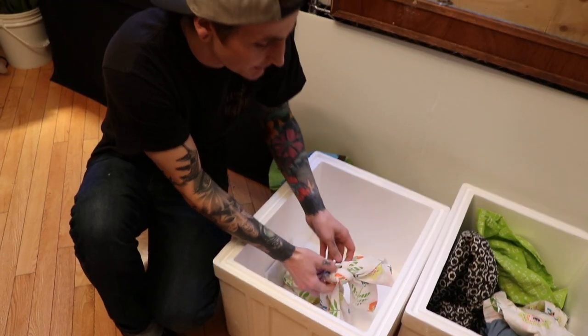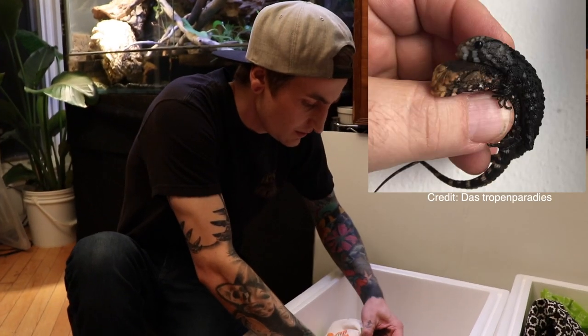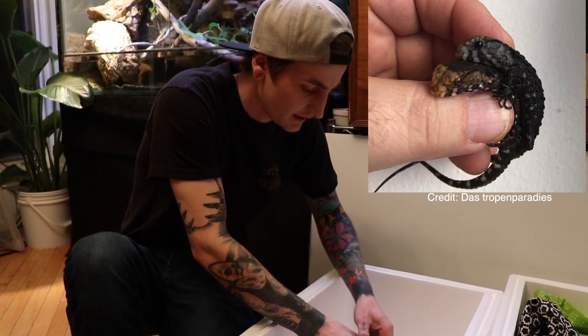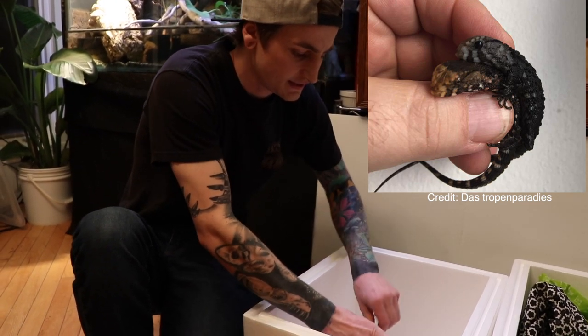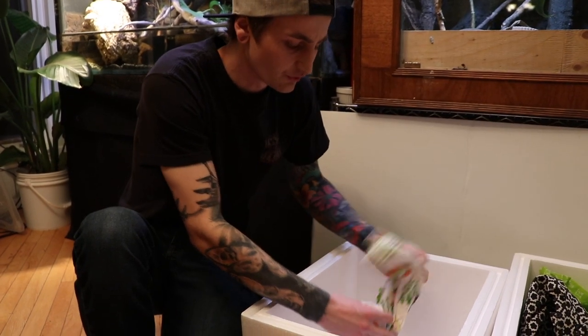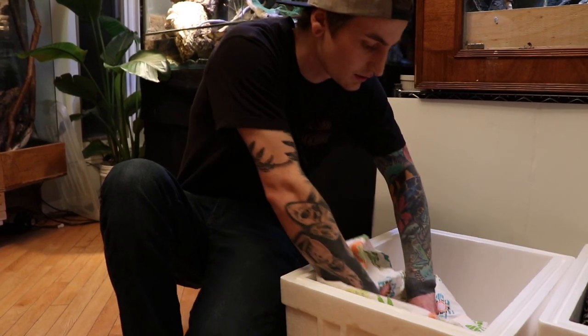And the male actually is kind of a rare animal. As a baby, he was black with black eyes, kind of silvery black body. I didn't actually see him in person as a baby. And I've recently, in Europe, seen somebody else hatch them out as translucent. And I guess they proved them to be recessive. But we'll have to see what happens with these guys.